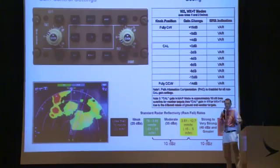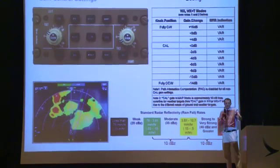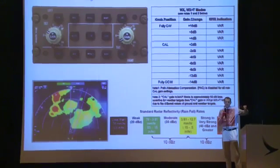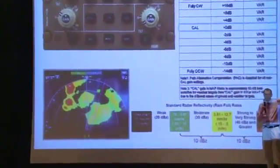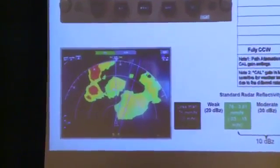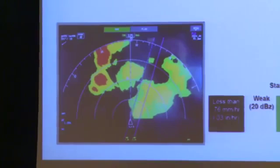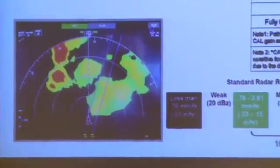Actually, on the Airbus control panel, you guys got a cheat sheet because the control panel actually puts those gain settings on the control panel. So I think it goes -3, -6, -9, and then on the plus side, I can't remember exactly what it goes. But all these numbers are actually on the Airbus control panel.